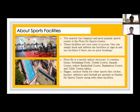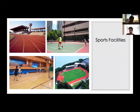Flora Ho Sports Center is mostly an indoor structure. It contains a variety of gyms, pools, tennis courts, squash courts, indoor and outdoor basketball courts, table tennis tables, and a lot more. You'll find the bigger, more outdoor fields for other sports like cricket, hockey, athletics, and football present in Stanley Ho, along with the other facilities as well. These are a couple of pictures of the sports centers in HKU. You can see that they're very nicely built, and they're always fully packed.